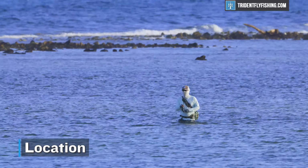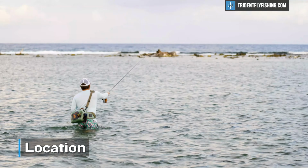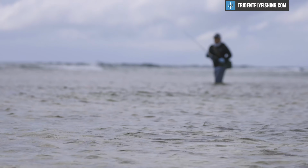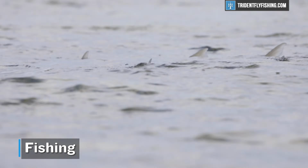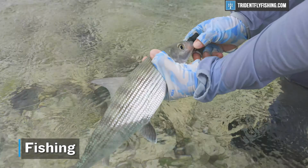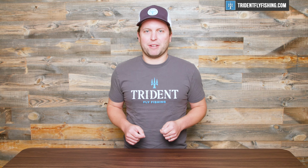Number five is gonna be location. We're gonna be reviewing how close it is to the fishing, the overall setting, and so on. Last but not least is gonna be fishing, which is gonna receive double points. And we're gonna take into account everything from guides to species to the quality of the fishery. Now, let's get started with Turneffe Flats.